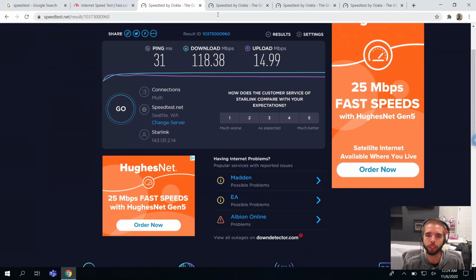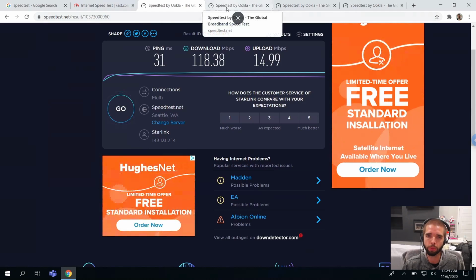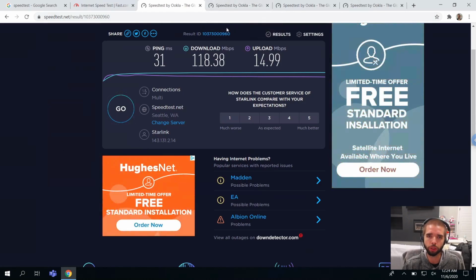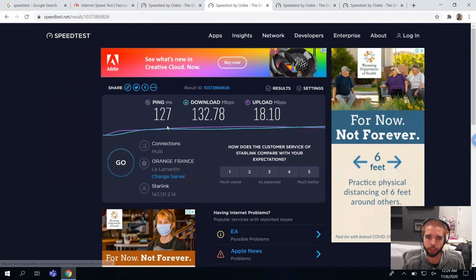If you guys have recommendations on what servers to hit, because I'm assuming there's so many servers available on Ookla, and I didn't know which ones to pick. I just found ones that kind of popped up at the beginning of the list. So I did one in France, and you can see I got quite a bit higher ping here, but pretty good download still and pretty good upload.